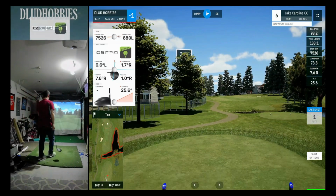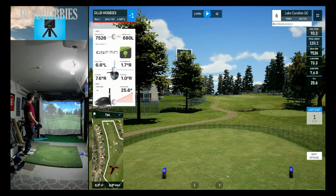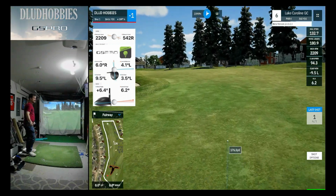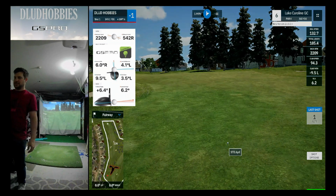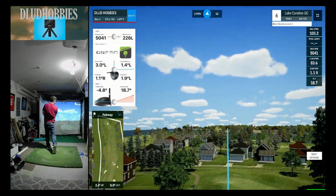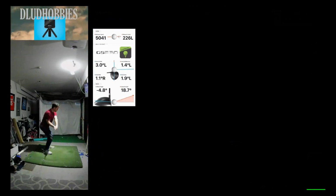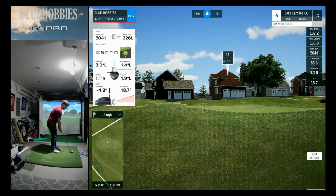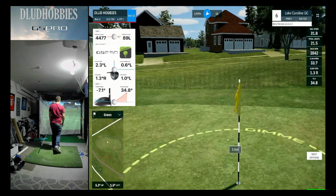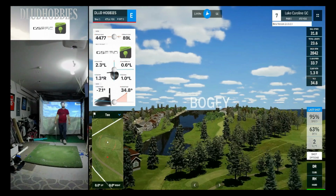Par 4, 365 yards. A little bit of a dog leg. We got out of bounds all along the left side. Caught that one on the bottom of the club and hit it very low. We're going to have a shot in regardless here, but let's see what happens. This one's left and short. Looked a little toey on film, and it does come up short. The chip, not so great, and a bogey on the card.